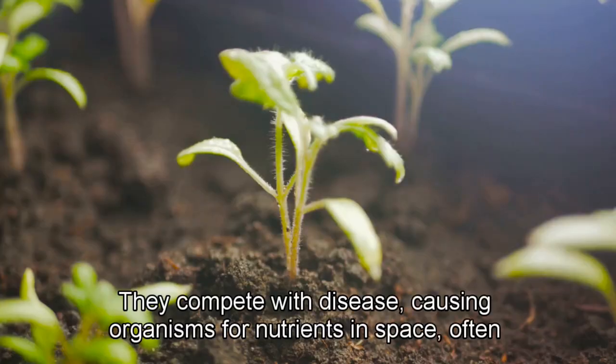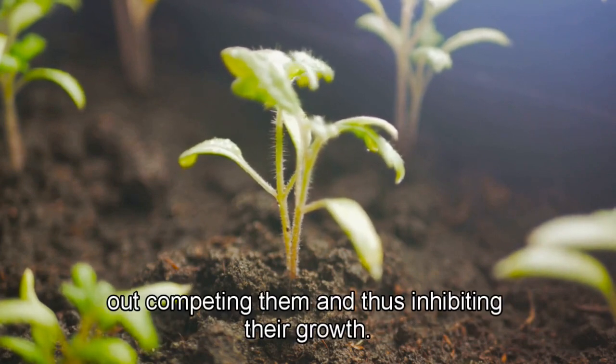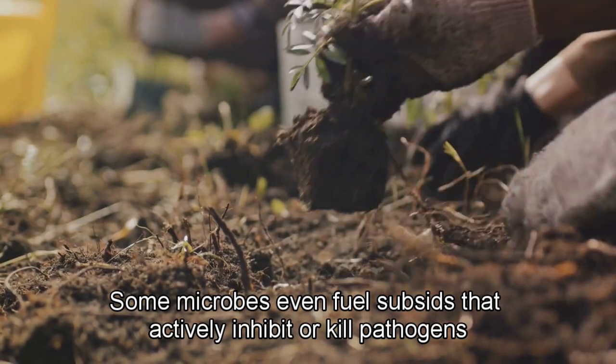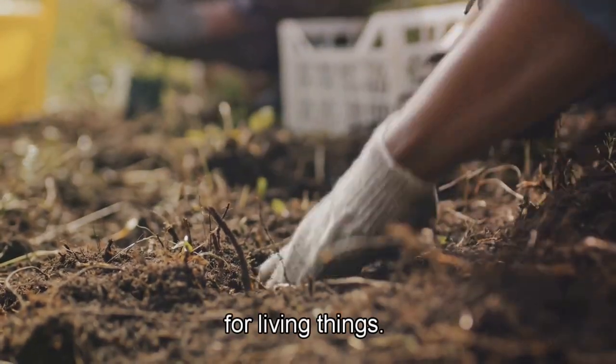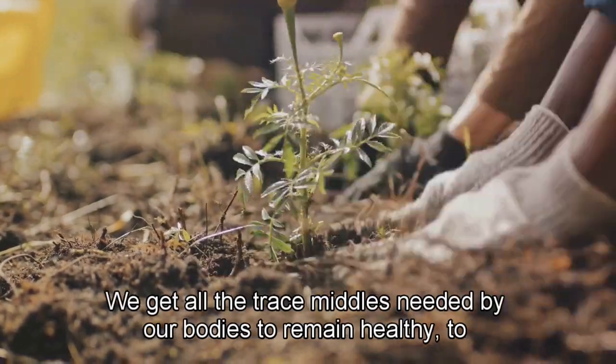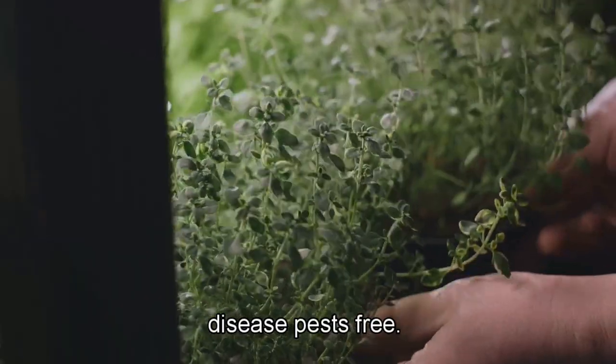In the soil, they compete with disease-causing organisms for nutrients and space, often outcompeting them and thus inhibiting their growth. Some microbes even produce substances that actively inhibit or kill pathogens. For living things, a healthy, functioning soil ensures we get all the trace minerals needed by our bodies to remain healthy, disease and pest-free. Not all.